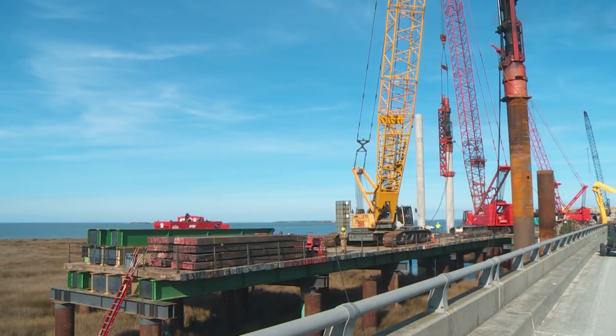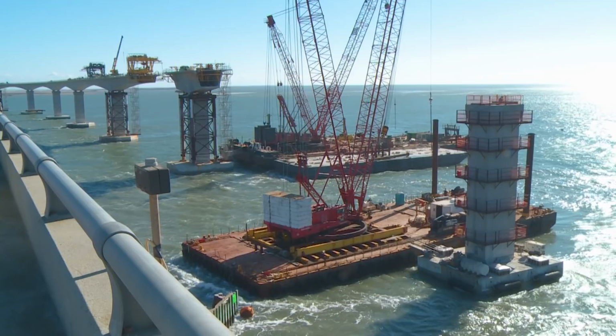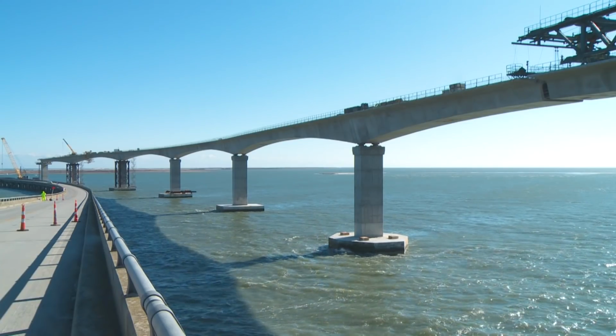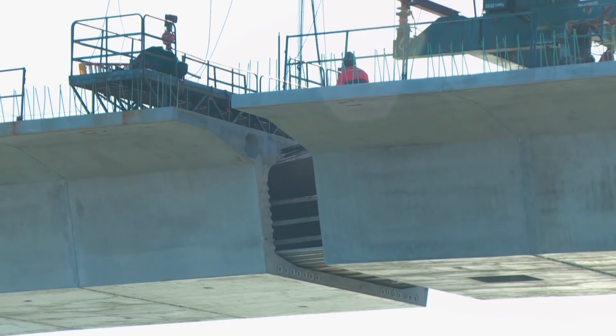Crews at the northern end of the Bonner Bridge replacement project are steadily making their way south to meet the work underway at what will be the bridge's new navigation zone. Having completed the southern half of the navigation zone's new structure, crews are now working to construct the 5 northern spans of the structure before connecting the 2 halves together.